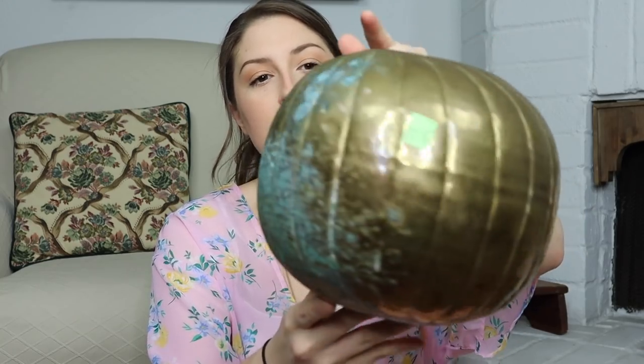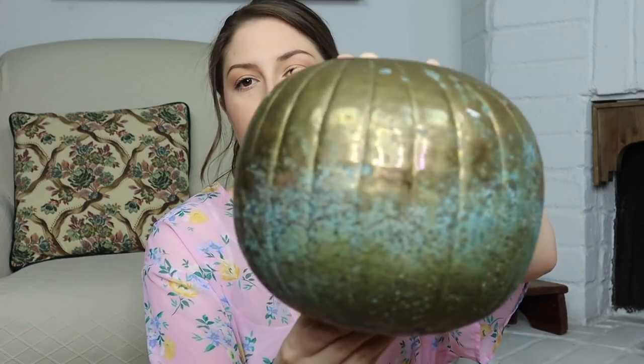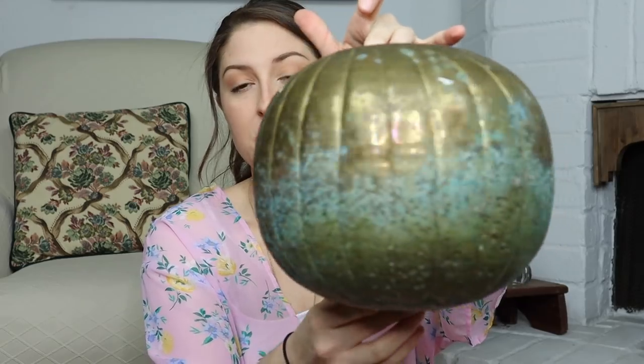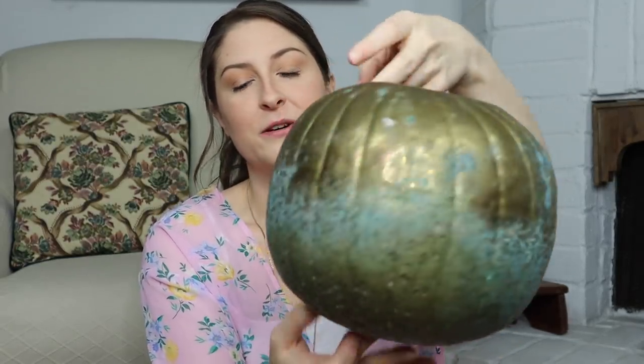I love brass, so I'm not sure what I'm gonna put in here. Maybe like a hanging plant that's more fall looking. I don't know, we'll figure it out. But it has a lot of patina right here, which I love a lot. Some people might not be a fan of the discoloration, but I personally like it. So I'll probably show a little bit of that on this side.